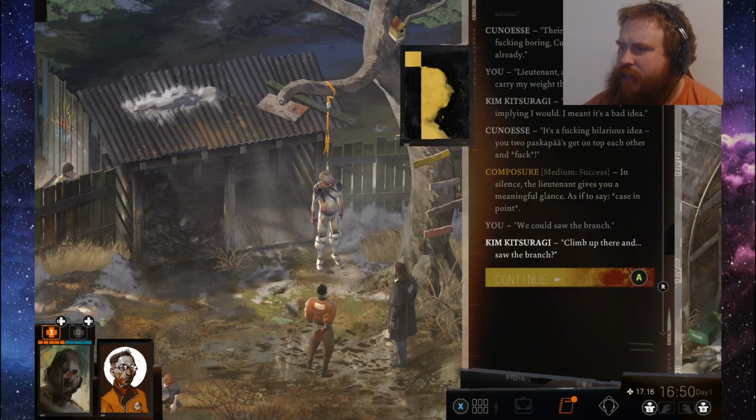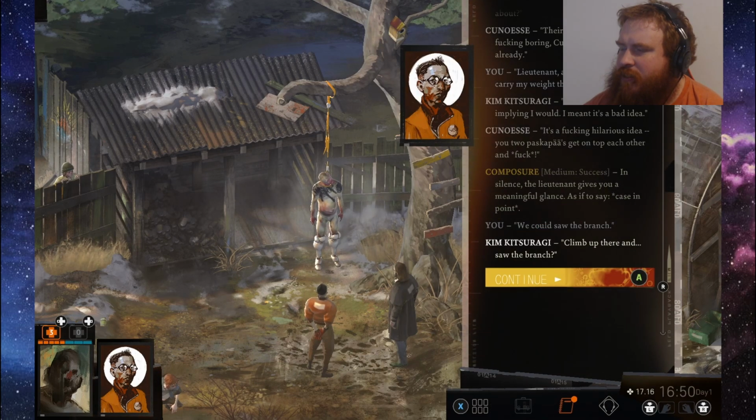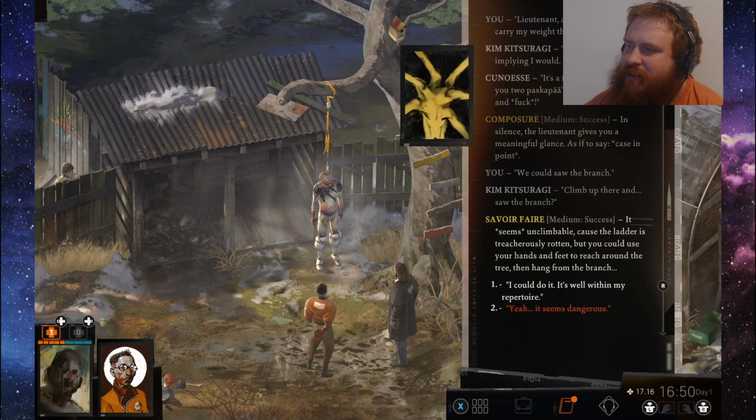Could saw the branch? Climb up there and saw the branch? Yeah, like Looney Tunes. It seems unclimbable, because the ladder is treacherously rotten, but you could use your hands and feet to reach around the tree, then hang from the branch.